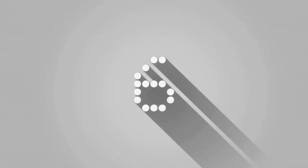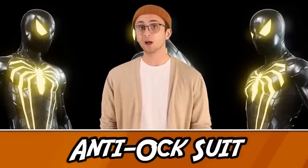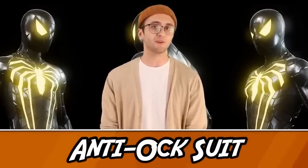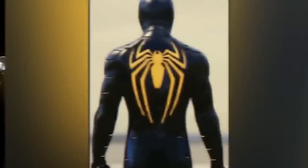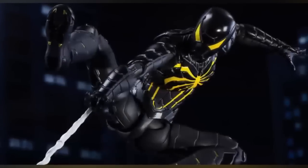Number 6, the Anti-Ock suit. Making its first appearance in 2018's Marvel's Spider-Man PS4, this suit is an upgraded version of Peter's advanced suit that he wears throughout the base game. He had been working on the advanced suit for quite some time while he was working at Octavius Industries, using any materials that were used for their work on prosthetic limbs. Now funnily enough, it was thanks to Otto's design and augmentations that the suit was able to come to life.